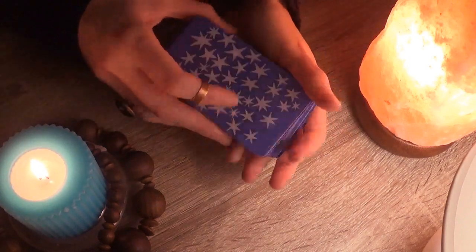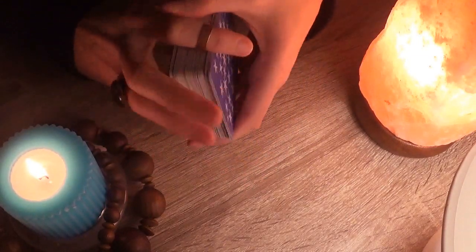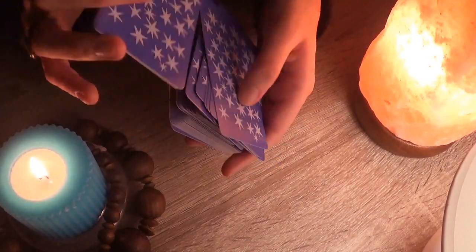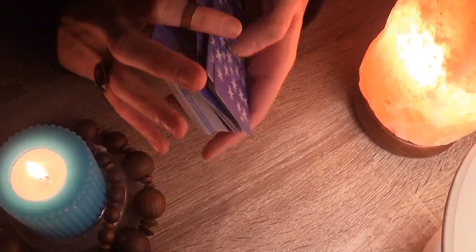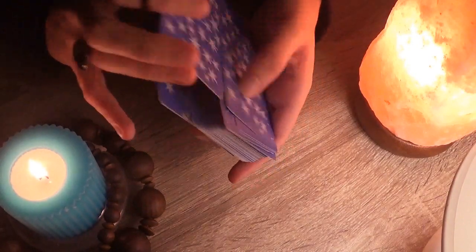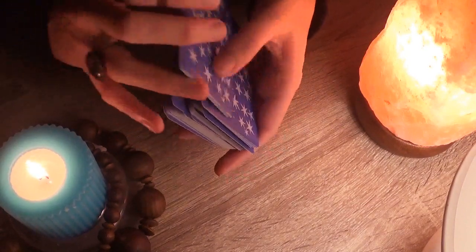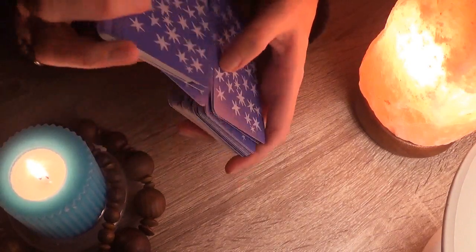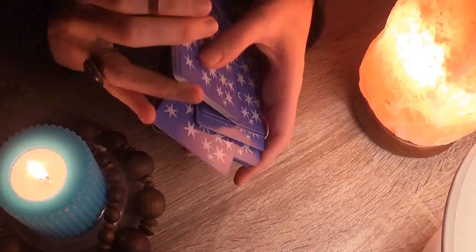Alright, now let's get into it. I'm actually using this deck for your reading for the very first time. I have already thoroughly shuffled the cards, but I think it's a good idea to shuffle again. And while I do, I'd like you to think a little bit about how this year has been for you and what you would like to see happen in the upcoming year.